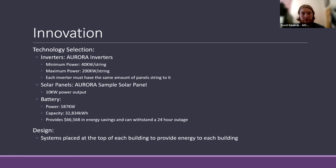Along with the batteries we chose, it had a power rating of 587 kilowatts, a capacity of 32,834 kilowatt hours, and using that provided 66,568 in energy savings per year to withstand a 24-hour outage, which is ideal for a PV system. And the design for our system is we just place them on the building or on the athletic fields.